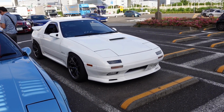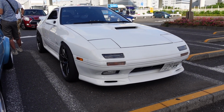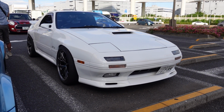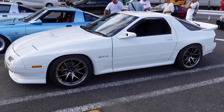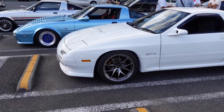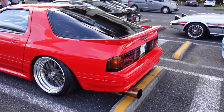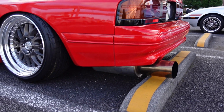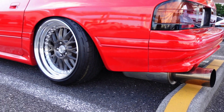And boom, just a nice little FC next to it, stock on some big 18s. This has like Rob Dahm FC vibes to it, his little turbo too. Yeah, little GTX. Look at the cannon on this guy. Super tip on it. It's so cool.